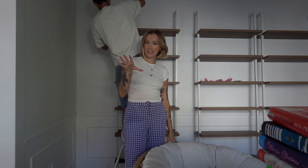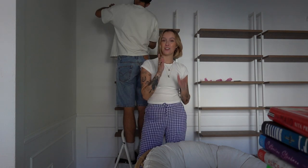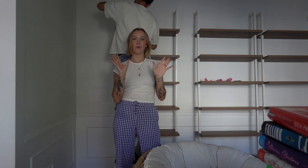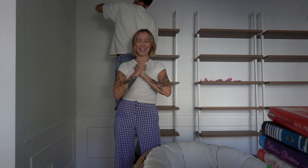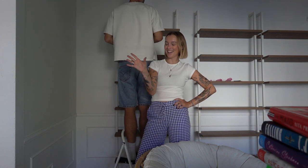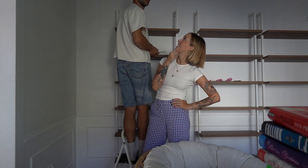Well, this is all you get to see for today. The shelves are built. Joseph is drilling them into the wall, but the sun is setting a little bit, so I want to wake up tomorrow and not do this in the dark because I'm so excited and it looks so good in here. I am obsessed with the shelves. They kind of look like built-ins a little bit. They do. Stunning. I'll show you guys tomorrow first thing when the light is pretty, and we'll organize my books, maybe go book shopping.